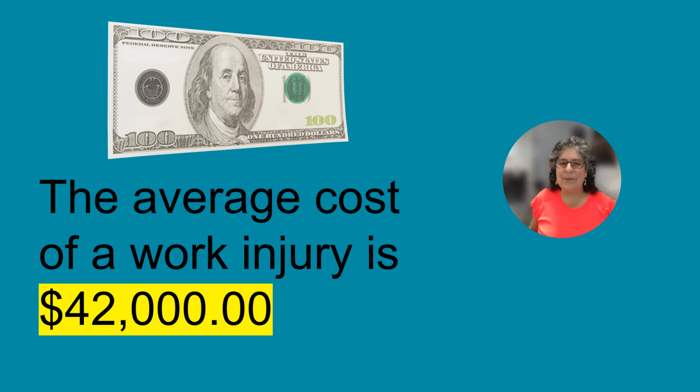To bring this home, the average cost of a workers' compensation injury like back strains, sprains, carpal tunnel syndrome, neck injuries, all of which are usually musculoskeletal disorder classified, is $42,000. You likely could spend about $1,000 per worker to cover this one injury claim. And this is consistent with several sources like the National Safety Council and the State of California Division of Workers' Comp. Do you know your company's average work injury cost?